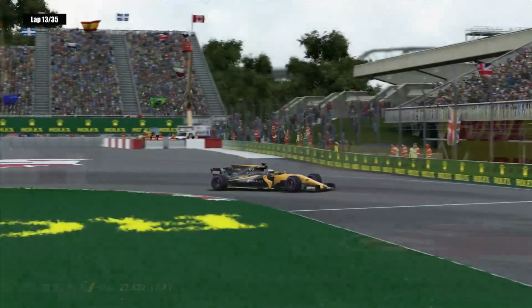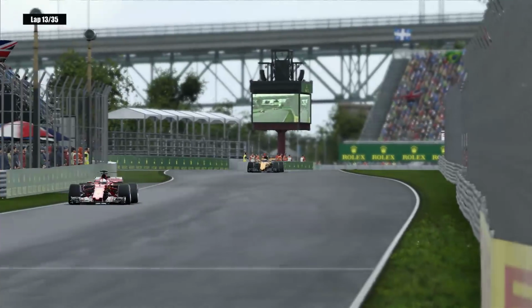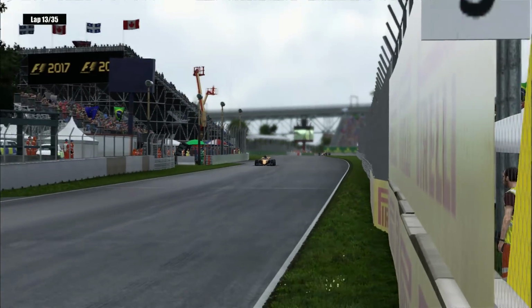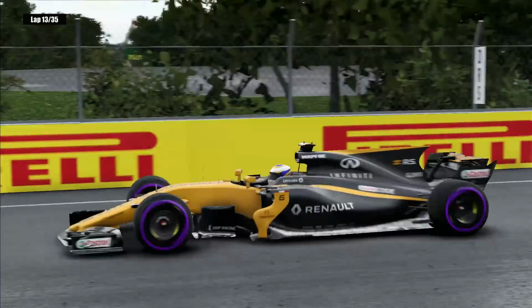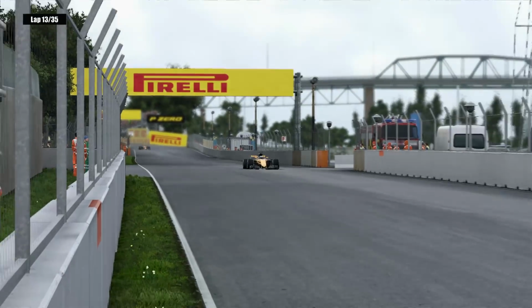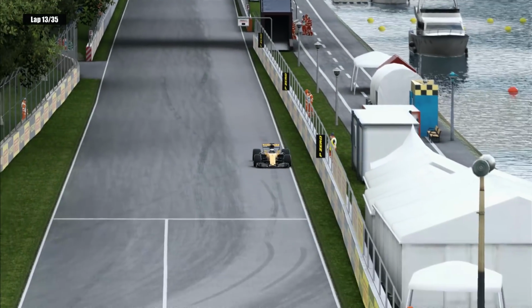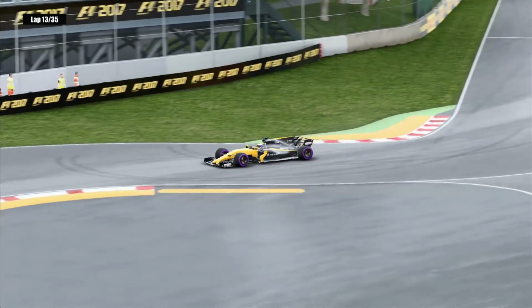I think it was only really Daniel Ricciardo who may have got out ahead of us, but he has still got to make a pit stop in today's race. We're now cutting ahead to lap 13. Sebastian Vettel not too far ahead of us at the moment. I think there is a Mercedes still yet to come into the pits as well, so we're going to see whereabouts that Mercedes does rejoin out on track.